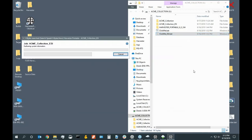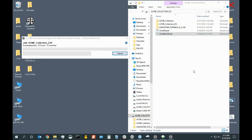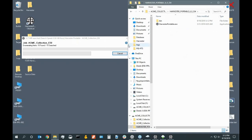But the Harvester Easy Vault can be used for both Harvester Portable via the batch file, or you can also use it in Harvester Server via a link in, like, a legal hold email. And we'll talk more about that when we get into the Harvester Server software. So there's two ways that you can fire off a self-collection kit. And like I said, everything is still defensible, and at the end of the day, we give you that chain of custody.